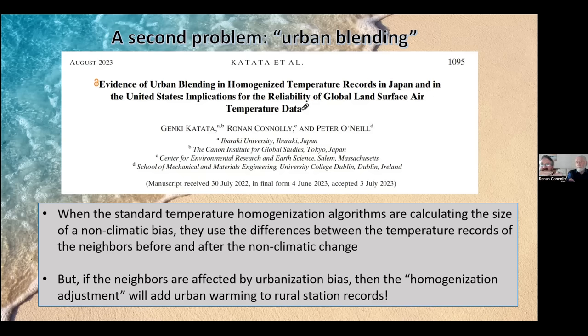Do you remember I was saying when they're identifying a non-climatic bias and then they say, oh, it's cooler or warmer, and they apply an adjustment. How do they calculate that adjustment? They look at the neighbor stations before and after that breakpoint. And they compare it for 5 years, 10 years before and after, and they calculate the difference. And that seems fine. It works well with all the synthetic simulations. But if your urban neighbor is becoming urbanized, then some of that difference is going to be urban warming.